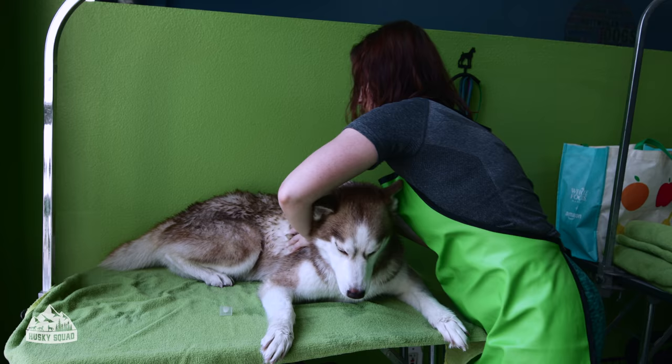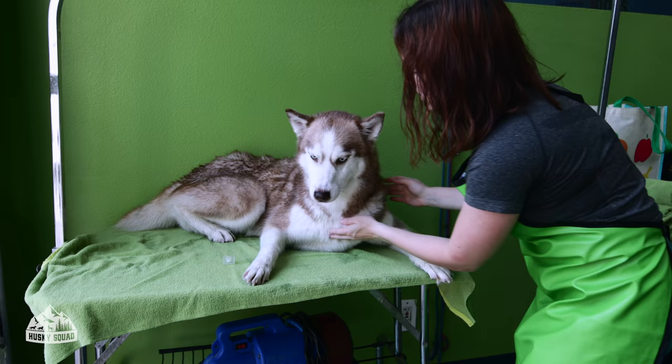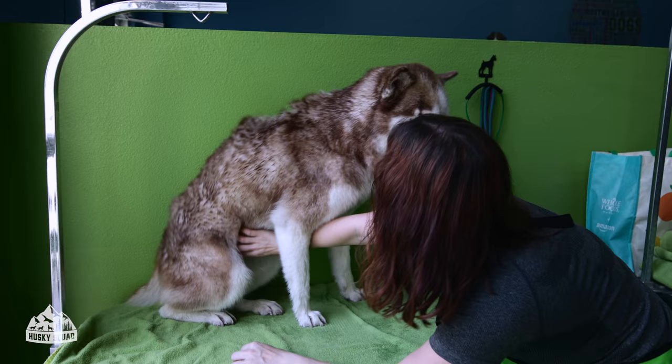Alright Kimari, let's get that trust going. Let's see if I can blow dry her. Let's see if I can pull it off to make her comfortable so I can dry her coat much better than what I used to.